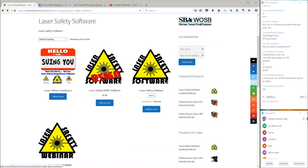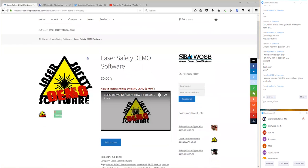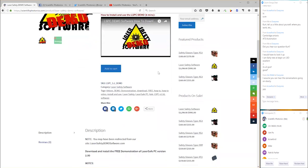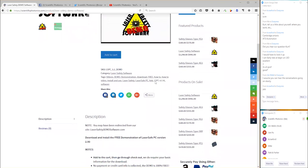Now we know Patrick is using the software, but we also know that some of you may not be using the software yet. You can download the free demo, and it's about 50 megabytes. You'd go here to the demo, click on that, and you can see it's no cost. There's a short video that I made to quickly show you how to install the software, open it up and get it going.